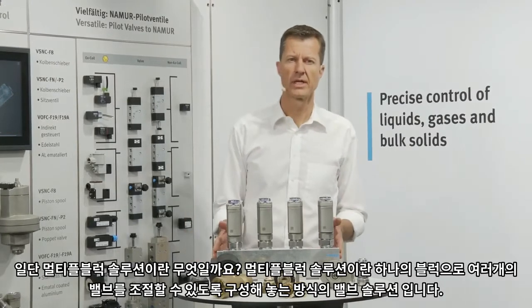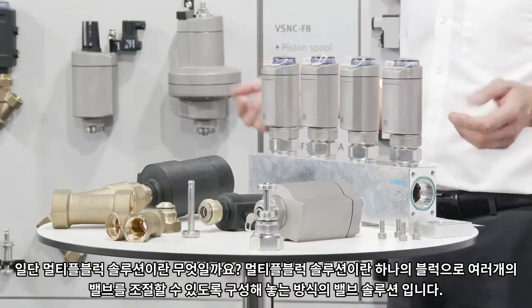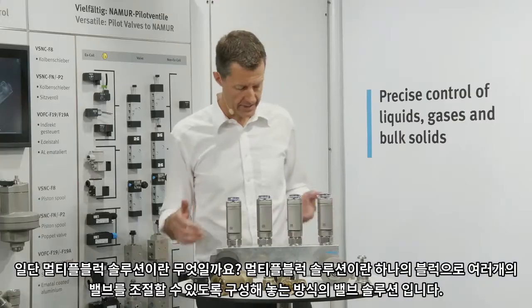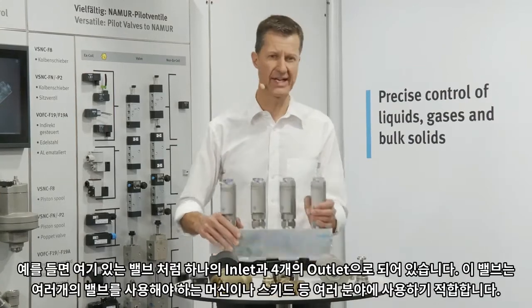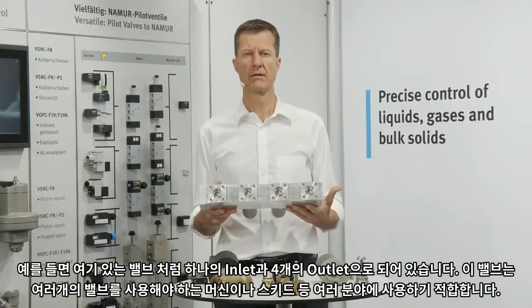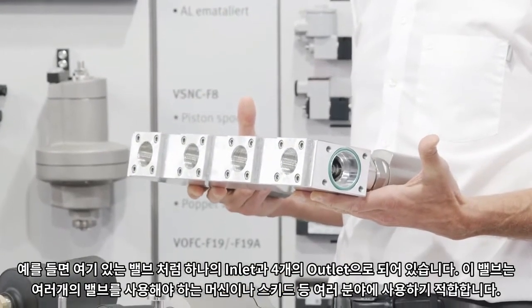So first of all, what is a multi-port block? A multi-port block is just one valve with several valve functions combined in one block. For example, this one here has one inlet, and we have also 4 outlets. So this block can be used, for example, to distribute water within a machine or a skid.